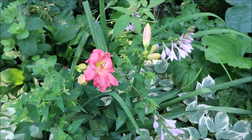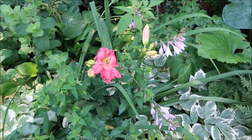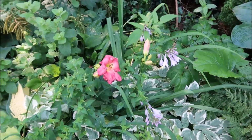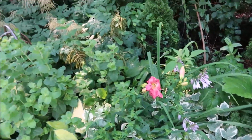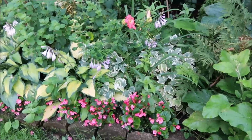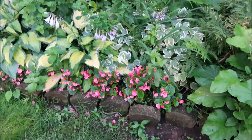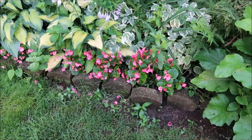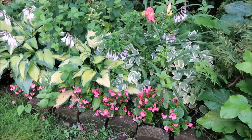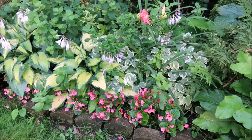And they haven't multiplied, which is strange because usually daylilies multiply. It could be because there are a lot of things going on in this bed. But I am very pleased, and they match really well with the begonias here. Anyway, it's something to look forward to at this time of the year.